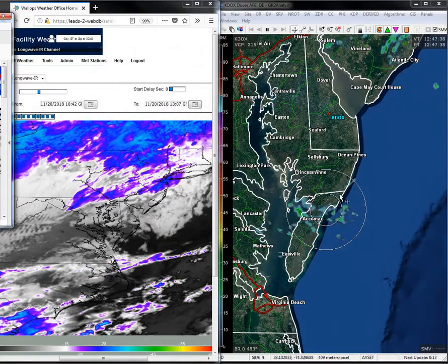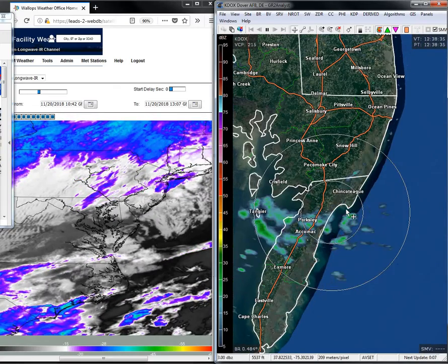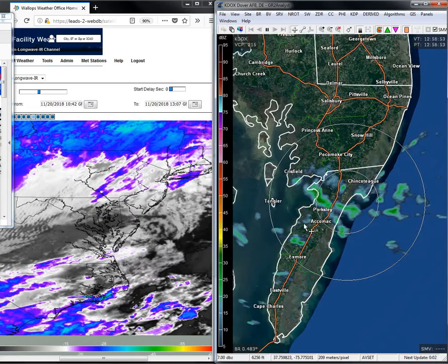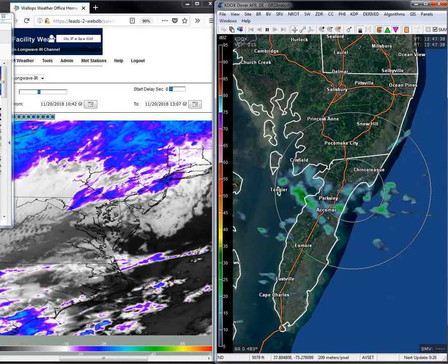As you can see on the radar map over here, those rain showers are moving through, and they're rather spotty as they move through the area, getting a little bit stronger as they move northeast of the Wallops, but downwind, only seeing a couple sprinkles here and there. So really not going to be seeing much impact, and this should be out of the area in the next couple of hours.